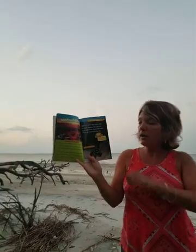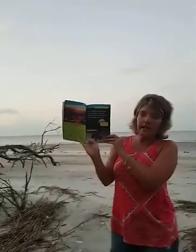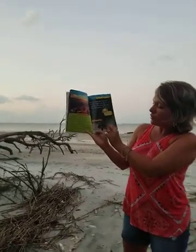So the sea turtles are born and they go out to sea and they live out there for like 30 years. And when it's time for them to come up on land and have their nest and have their babies, they know where to go. They come back to the same beaches where they were born. And that's just something they're born knowing how to do. That's called instinct.